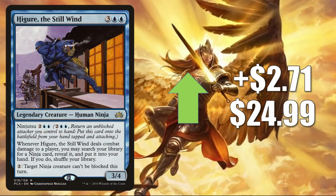This is the one from Planechase Anthology. It goes up $2.71 to $24.99. Another good card for Commander Yuriko decks, and it's also in Satoru.